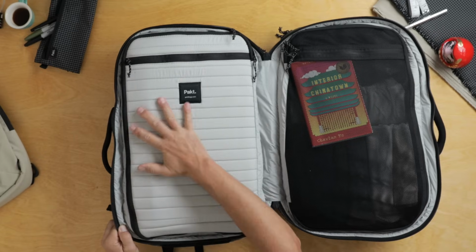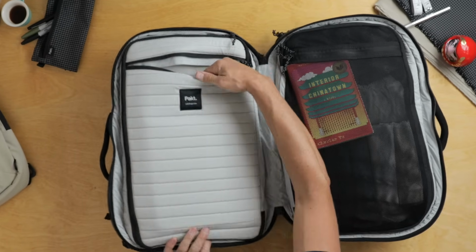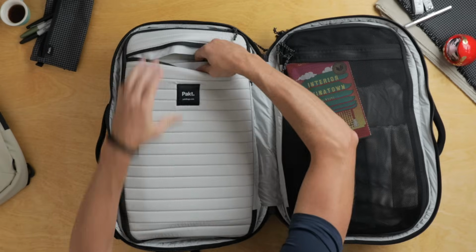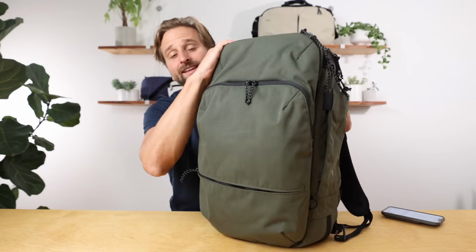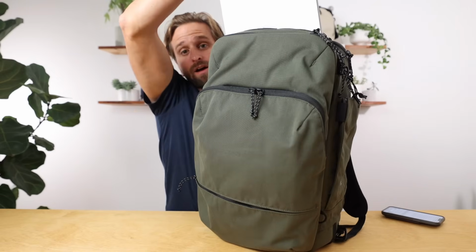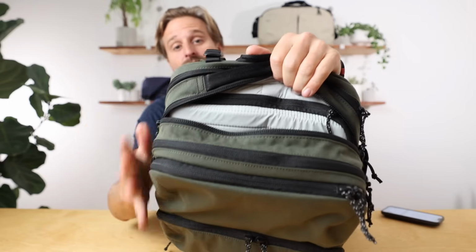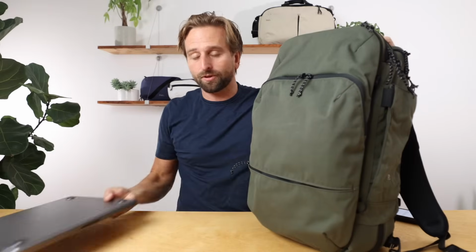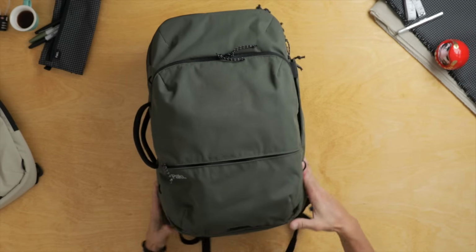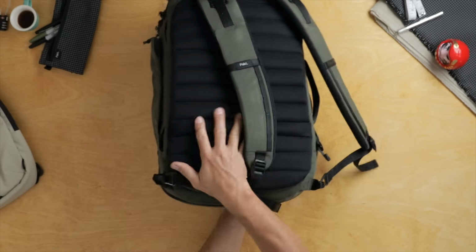The 16-inch laptop compartment is right here on the inner segment of the bag, pulled up off the bottom of the bag and surrounded by padding on all sides. I like that I can access this from the top of the bag. If I just open this main compartment zipper here, so I tend to leave these zippers up at the top, which is great for when I'm going through TSA and I need to pull the laptop out. Now, there are 4 external access spots on this bag.